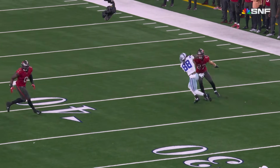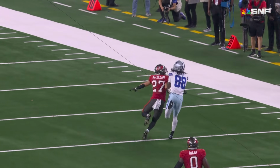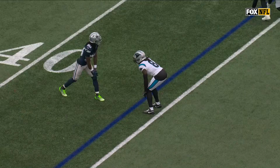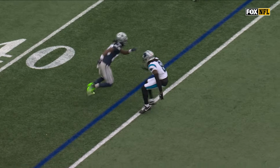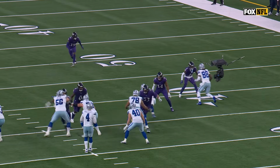CeeDee Lamb's just a different breed of cat, man. This guy, bad shoulder and all, going down, pushing, shoving, fighting, doing anything he can. Let's see where the contact was. Remember, it has to be forcible contact to the head or neck area. It's the workhorse for this team.